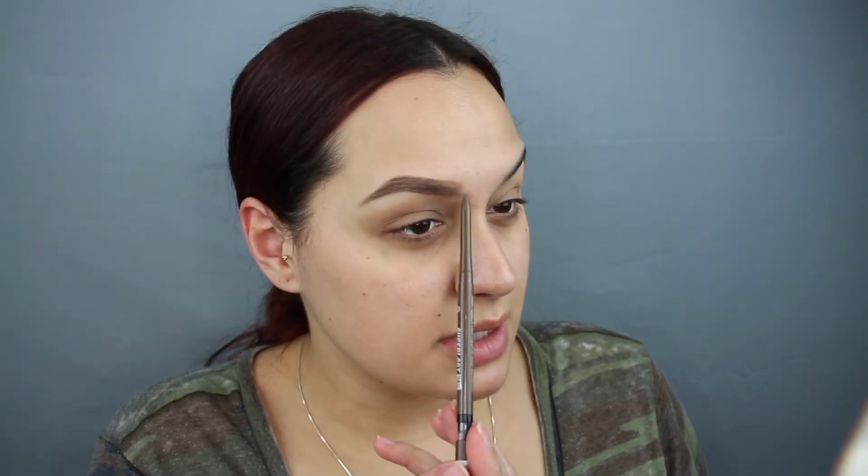I feel like my brows are a little patchy. I don't think I like this. Well, first of all, it's not my color. Since I went red, I've been liking my brows a little bit lighter. So I actually prefer more of an ashy brown. This is just a little warm. I think it's just not my color.